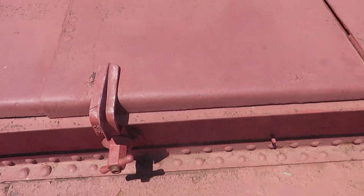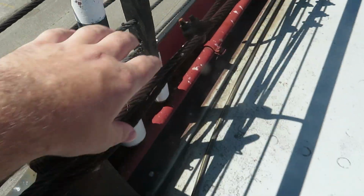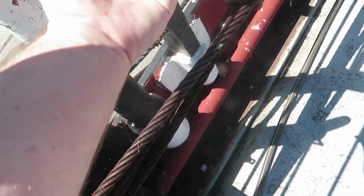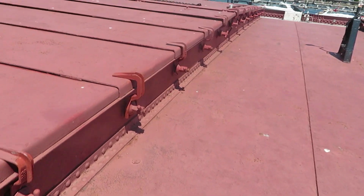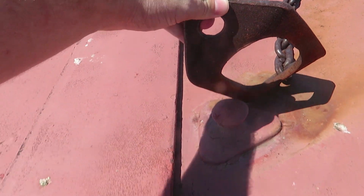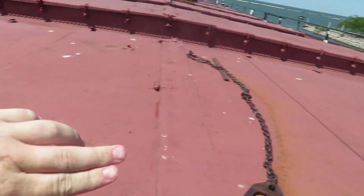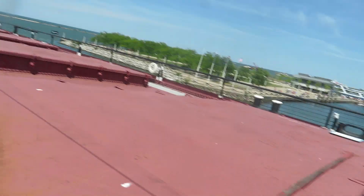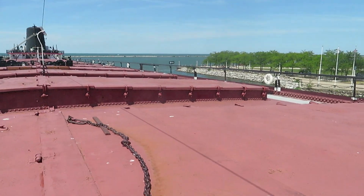Okay, here's what I mean, guys. They would take those winches. That would have cable, with clamps that connect here with the winch line, and then you would go over here. Connect the line to here and on that side, and then start the winch, and that would pull it open or close, whichever way you're going.